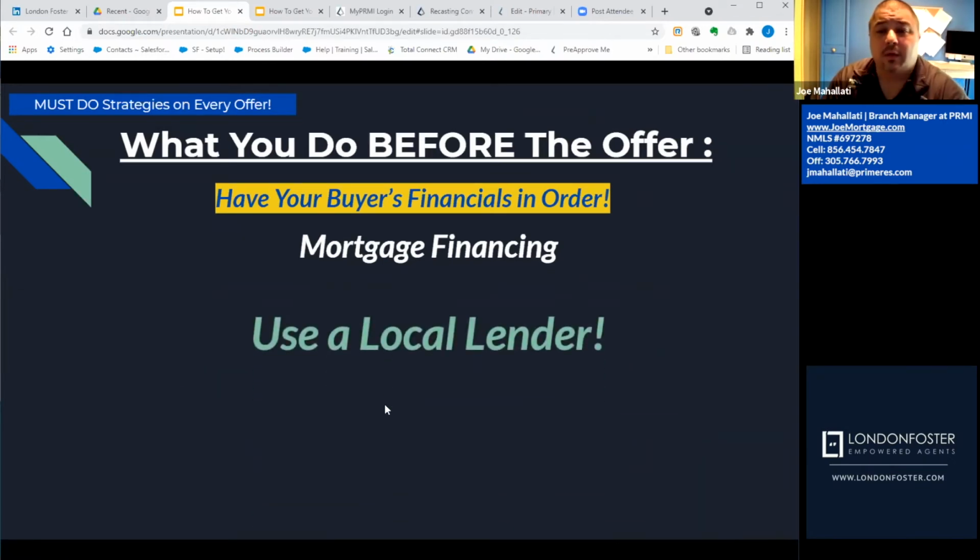Use a local lender. This goes a long way here too. Okay, here's the reason why. A lot of these internet companies, like Quicken and many others, their business model is a numbers game. I mean, it is a mass numbers game. They spend millions upon millions. You see the commercials, just getting people to come in and call.